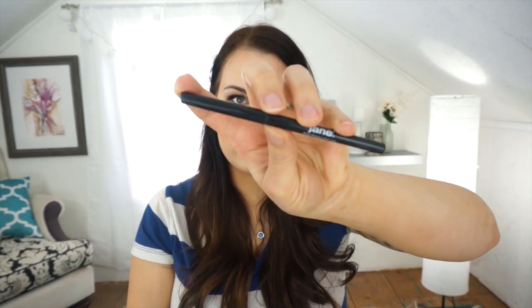For eyeliner, I'm gonna be bringing the Jane Water Resistant Eyeliner in black. This is just a retractable pencil. It does last pretty long on me. I wouldn't say that it is completely foolproof in the waterline, but it lasts a good, decent while. And then I'm gonna be bringing this Stila Stay All Day Waterproof Liquid Eyeliner.